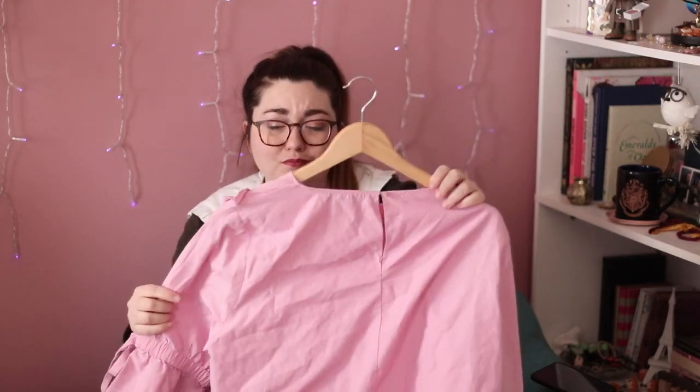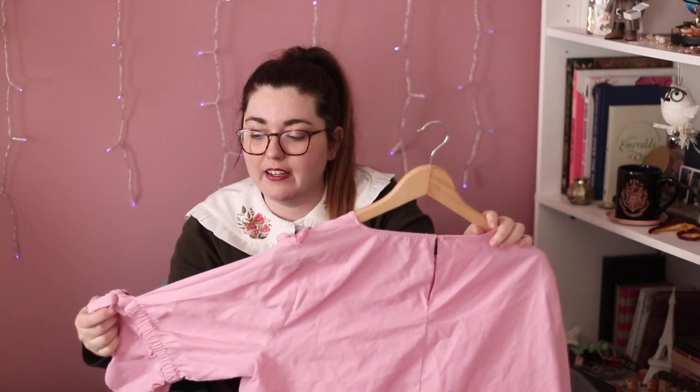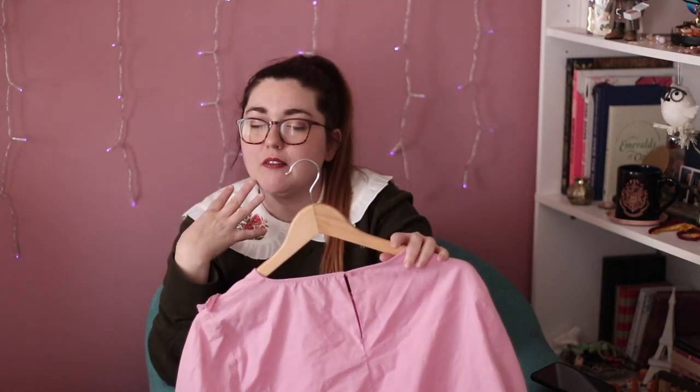There's actually only 2 things. It's really not that much, not that serious, but I think they're really cool things, so I'm excited to share them with you. So first up, I have this lovely pink shirt that is asymmetrical and frilly and just so traditionally feminine, and I just love it so much.